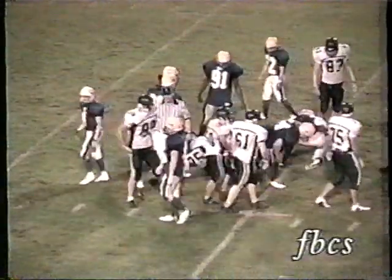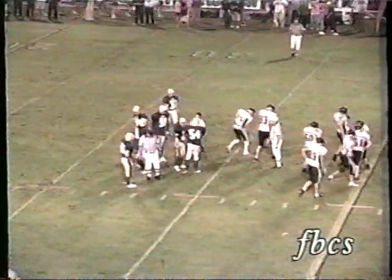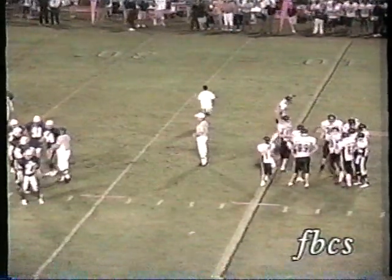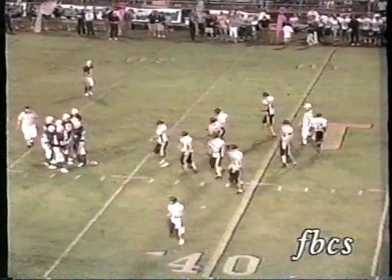Now you run this play. The power play to Pemberton gets about 3 yards, and you're up by 6. Now you run the heck out of this one. If you keep the clock running, you've only got 1 timeout. We've got 3. But you're up by 6. Everything favors them. I mean, they have the lead. They're going to use the power game to set up other things.